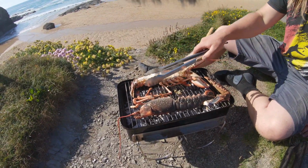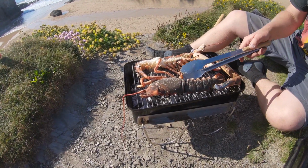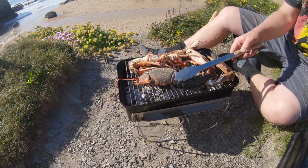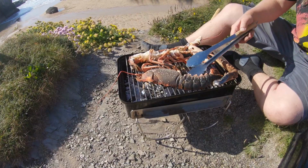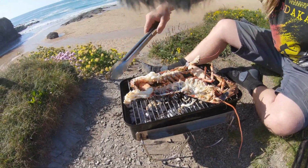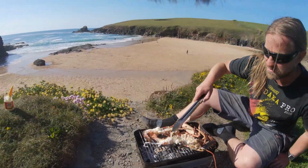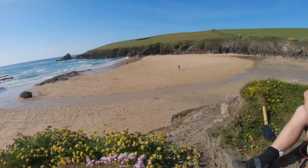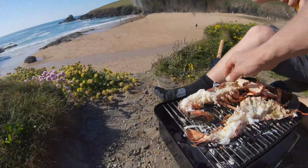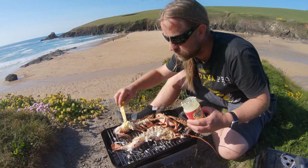Oh man, that looks so good. That's been on there for 4 minutes. Oh! That'll be my half. Get that back in there. That's alright. Now we're going to just put some of this garlic butter on there, mate. Dabble it in. That's just garlic and butter mixed up together.